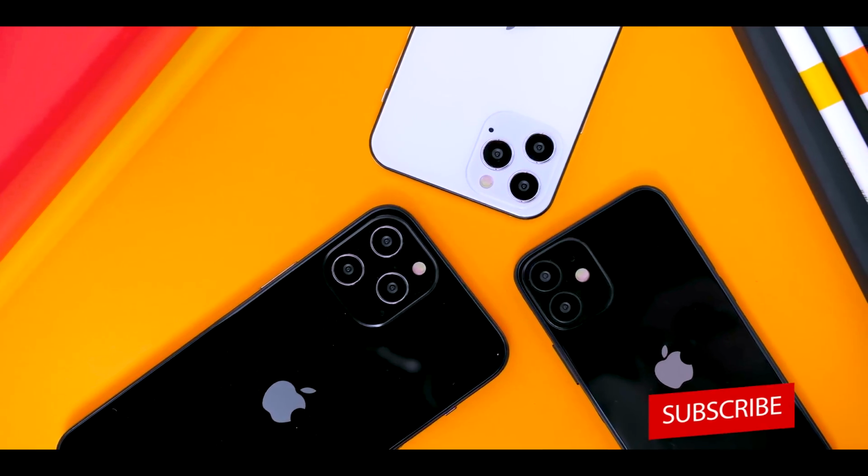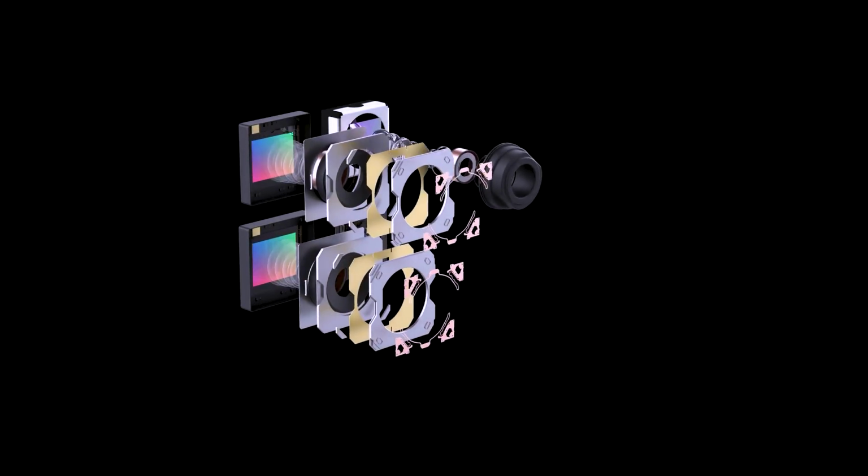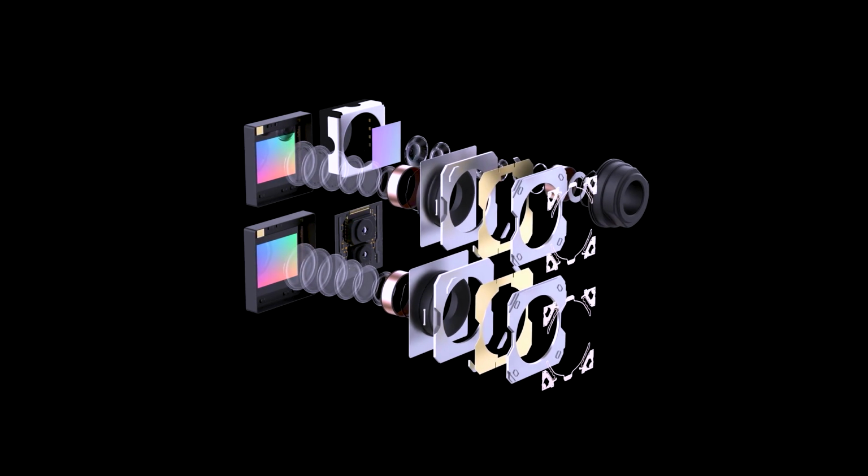Now let's talk about the camera, starting with the iPhone 12 series. When it comes to the camera, unfortunately, Apple is not really changing much this year. But we know that the lenses are getting a little bit bigger and it's going to have a lower f-stop, which means that the iPhone 12 series are going to perform a little bit better when it comes to night photos. This is not going to be a significant upgrade, just like from the iPhone XS to the iPhone 11 Pro Max, but it's still going to be an upgrade.